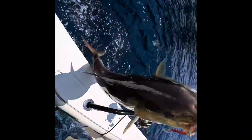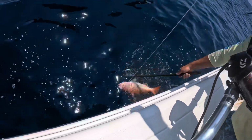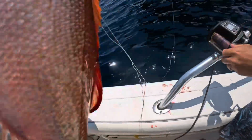We're gonna have to let him go though. Oh, quick release. That's a pretty one. You wanna hold on to him, John? Oh, I'm good. Big old BB. Monster BB. Thought that was a keeper snapper. That's a beeline. That's a monster BB. Yeah, dang.